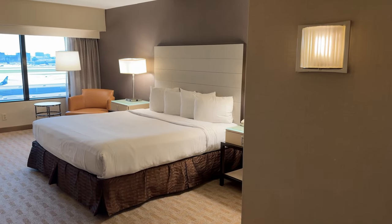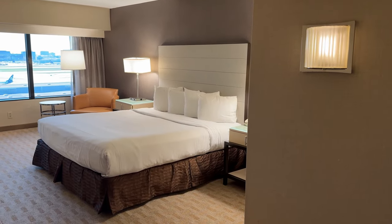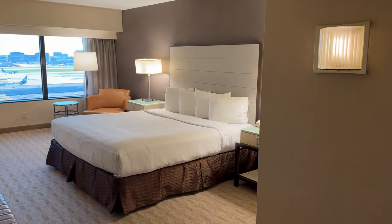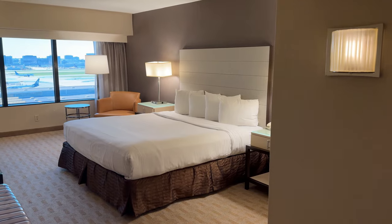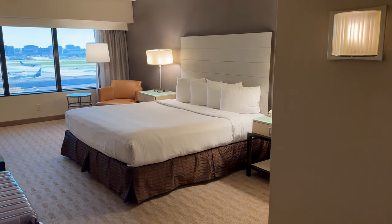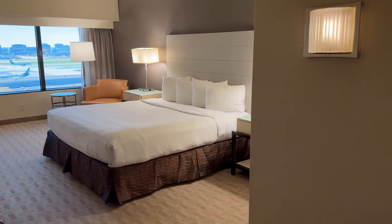Okay, I'm in my room. It's just after 11 a.m. so I did do an early check-in for $40. So I'm on the 12th floor, room 44. It is a king room. Just give you a quick tour.